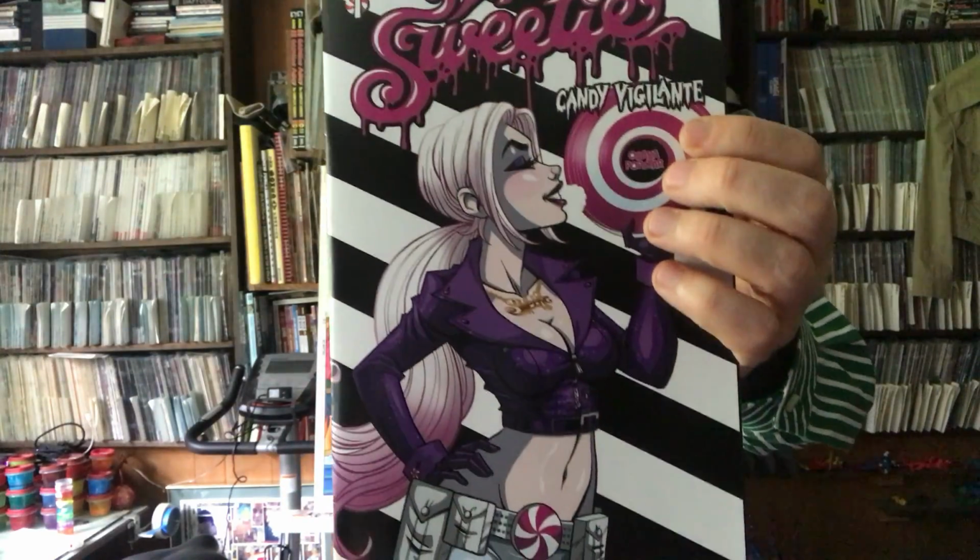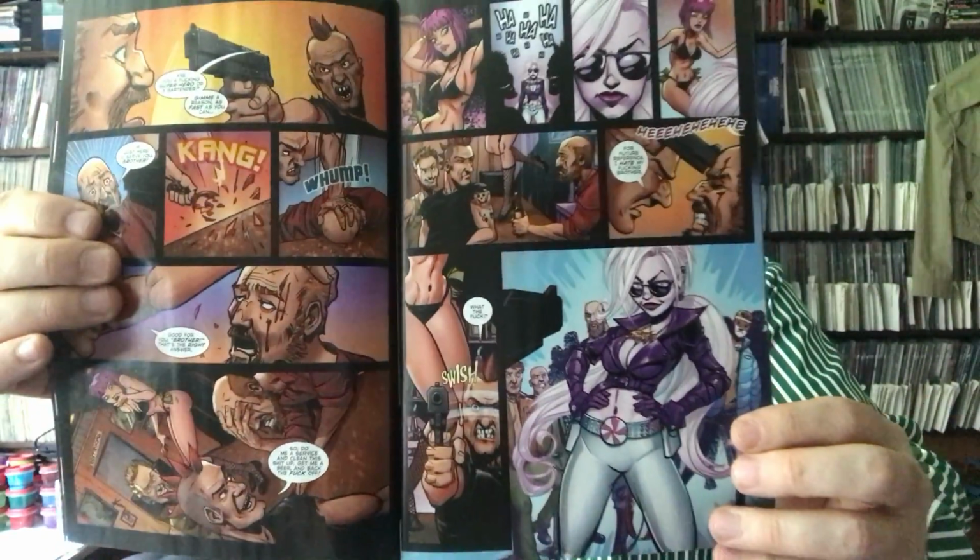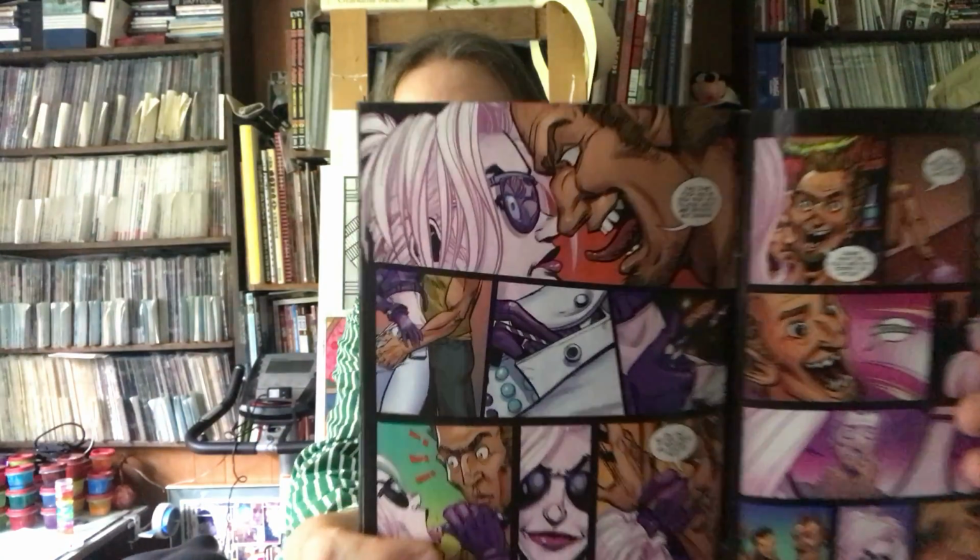Here's another one I have no idea about. Sweetie Candy Vigilante. Looks like a Harley Quinn Halloween book from Dynamite. And the artwork inside was cute. Once again, this was a $4 one, right? Yeah, $3.99. Some cute pinup girl artwork. I must have been in the mood for cute pinup girl artwork and evil leering tongue guy artwork this week because I bought a couple of them.